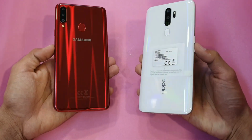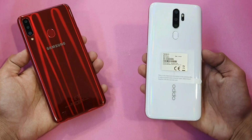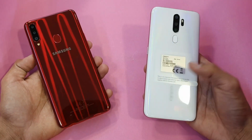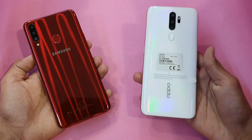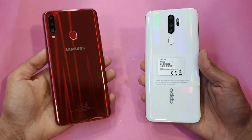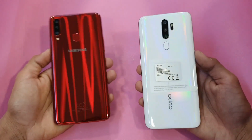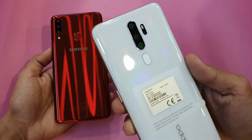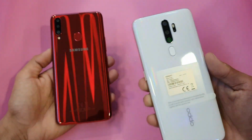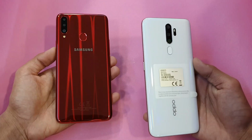It's time to do a speed test comparison between the Samsung Galaxy A20s versus the Oppo A5 2020. The Oppo A5 2020 comes with a Snapdragon 665 processor with 3 gigs of RAM, a 3GB RAM variant with 64GB internal storage, officially launched in Pakistan, while the A20s comes with a Snapdragon 450 with 3 gigs of RAM. We have quad cameras on the back of the Oppo A5 2020 versus triple cameras on the A20s.